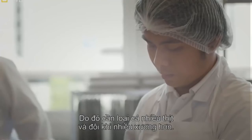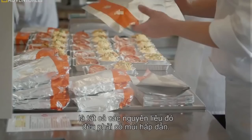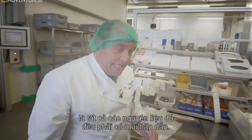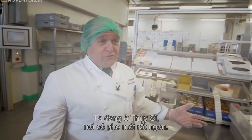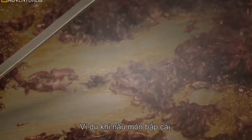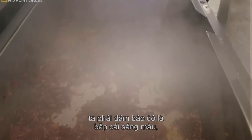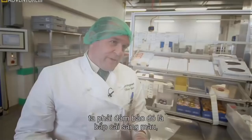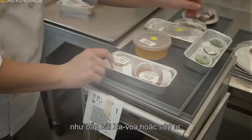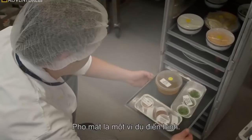And to add yet another layer to these restrictions, every ingredient has to smell good. Yes, we are in Switzerland here. And we love to have our fondues and raclette cheese. No go in the airline, in the plane, because if someone has this strong cheese taste, we can't serve it in the plane. And then there's a cabbage, for example. If we're using cabbage, we have to make sure it's a blanched, a light cabbage, let's say a Savoy cabbage or a cauliflower. We have some products that are not suitable in a plane. So cheese is, I think, the best example.